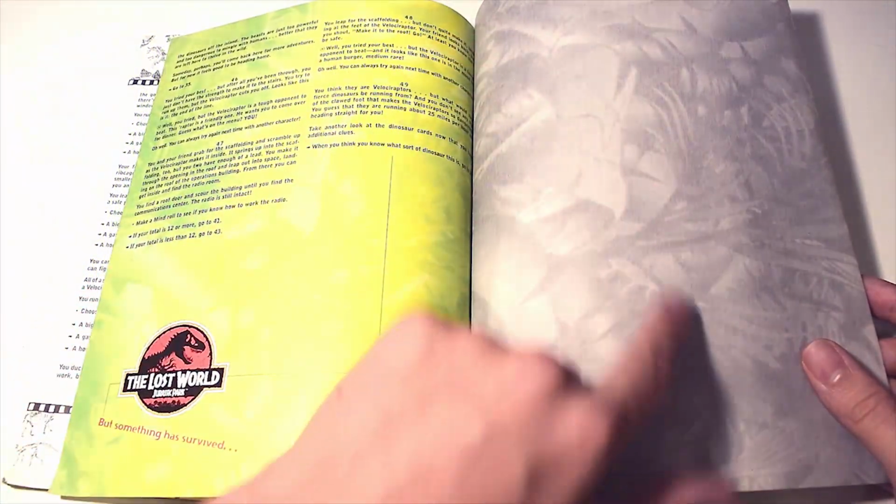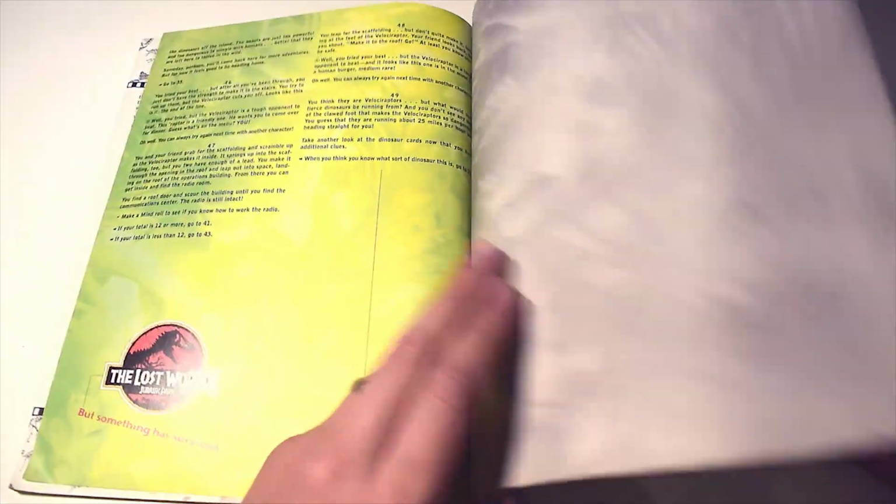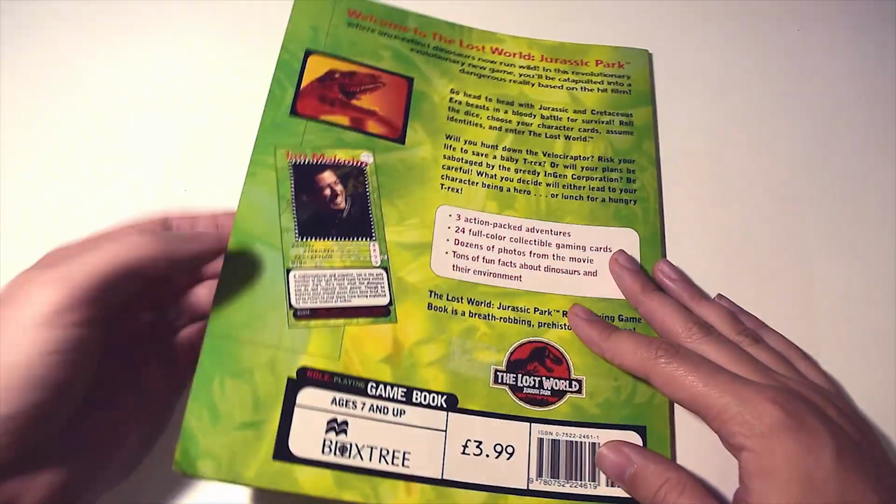And as you can see on the inside cover, we've got this grayscale jungle motif going on, and then we're back to the back cover.